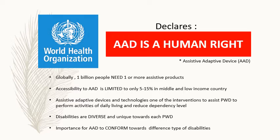AAD is any form of device or technology whose primary function is to maintain or improve an individual's functional and independence level by addressing impairments, facilitating participation, and enhancing overall well-being. According to WHO survey, globally, more than 1 billion people require one or more assistive products. However, in many middle and low-income countries, access to this adaptive device among PWD is limited, ranging from 5% to 15% only. The Convention of the Rights of People with Disability has now recognized access to assistive technology as a human right and has called for international cooperation to improve its accessibility.